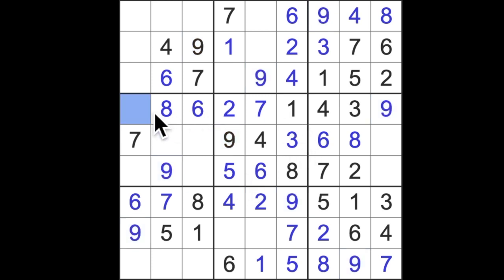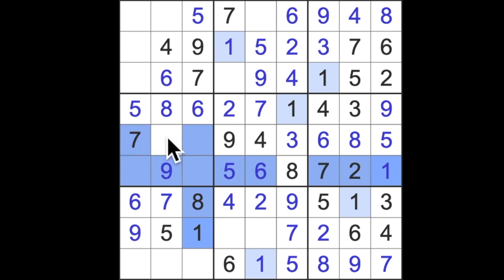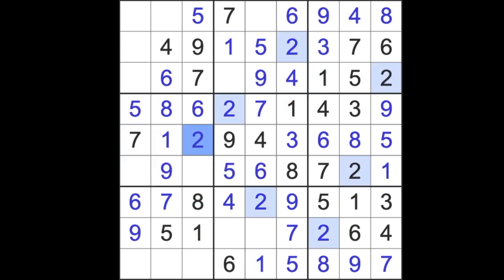Right. Now, what do we need at the end here? 5, isn't it? Okay. And so 5 blocking up here and up here gives me the 5 there. 5 across there and 5 blocking up here. Here is our 5. Three and four block across here, so these squares are 3 or 4, and that means this will have to be a 1. And the last number to place here is a 5. And then the 1 blocking up here and across here puts the 1 there, and the last number to get there is a 2.